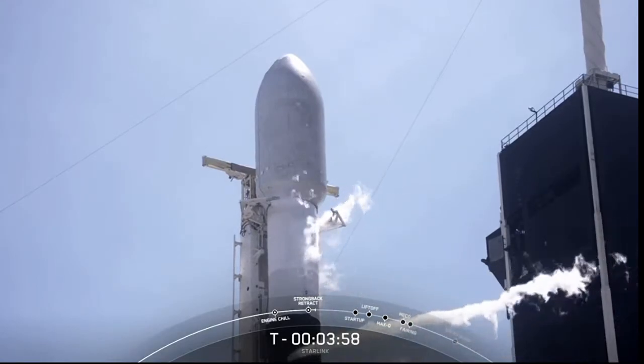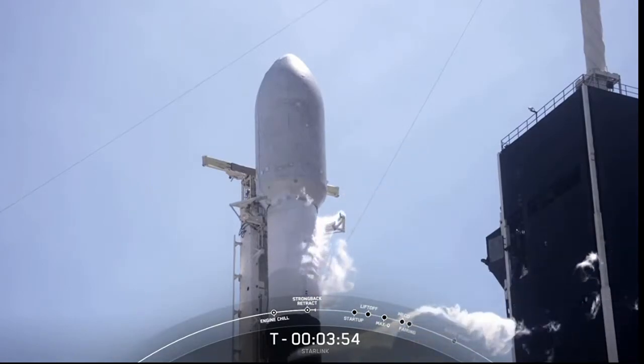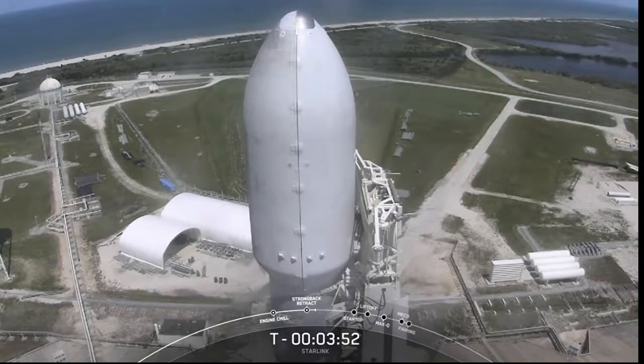At this point, the first stage is nearly fully loaded with 1 million pounds of kerosene fuel and liquid oxygen. Keep an eye out here for the transporter erector now on the right side of the vehicle. Should start to retract away shortly.